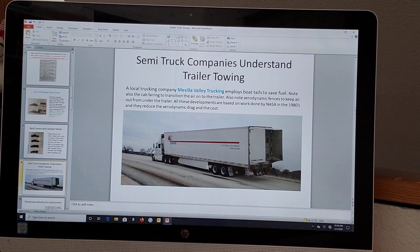Now there's more that can be done, but this is a local trucking company out of Las Cruces here. It's called Mesilla Valley Transit. So I like to brag on them. Semi-trucks can travel over 100,000 miles a year, and as you can imagine, this is several % reduction in the amount of diesel they need to buy. That can really add up. So it's worth doing for them.